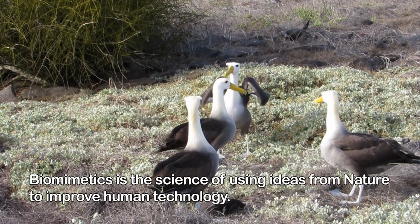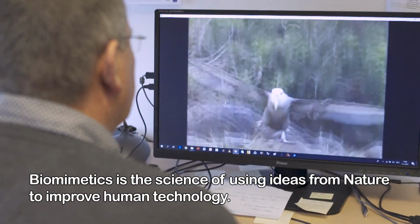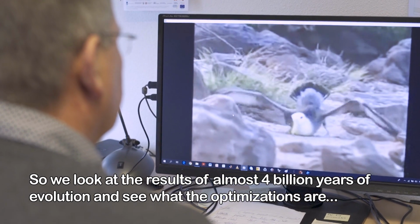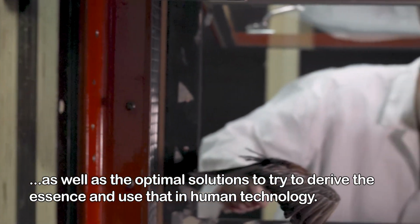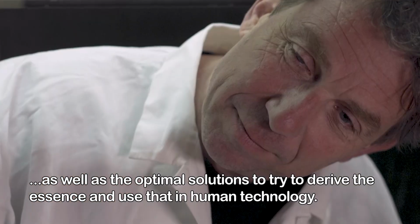Biomimetics is the science of using ideas from nature to improve human technology. So we look at the results of almost 4 billion years of evolution and see what the optimizations are, as well as the optimal solutions, to try to derive the essence and use that in human technology.